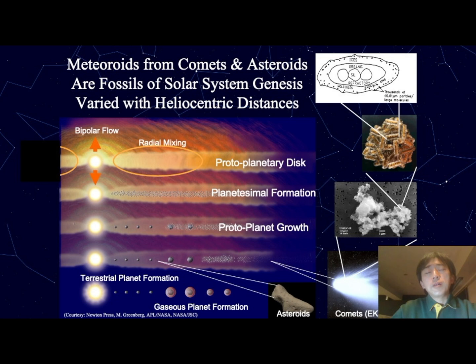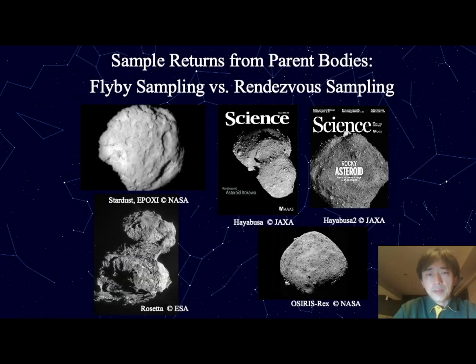Especially meteoroids originated from comets and asteroids are regarded as fossils of our solar system genesis, buried with heliocentric distances from the proto-sun, ranging from asteroids in near sight to the comets and Kuiper Belt objects farther away. So, we are now living in an era to bring samples from those primitive bodies of the solar system, such as cometary nuclei and asteroids.